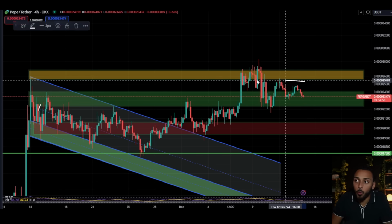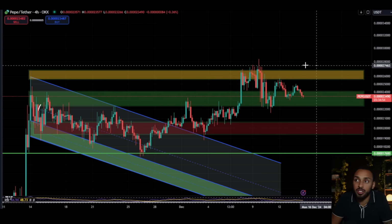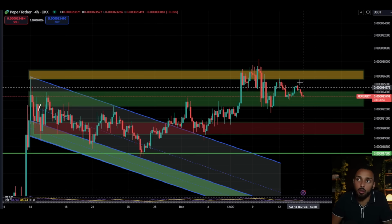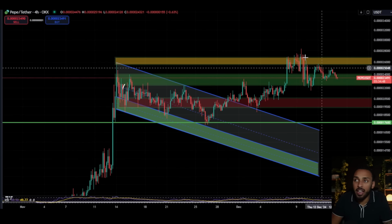Now, before we talk about what is going on right now here with Pepe, let's zoom back a little bit so you can understand how we got here, how we got some of these zones, and why what we're seeing right now is actually pretty important. So let's go back to the descending channel.